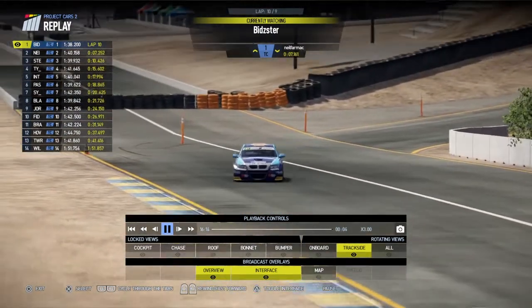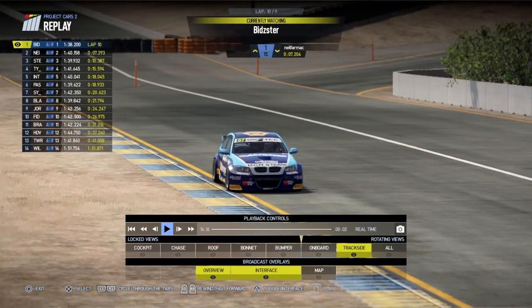And after we come back from the results, there is your winner, Bidster in the blue BMW there. Well done to Bidster, good points haul for him, and he extends his championship lead.